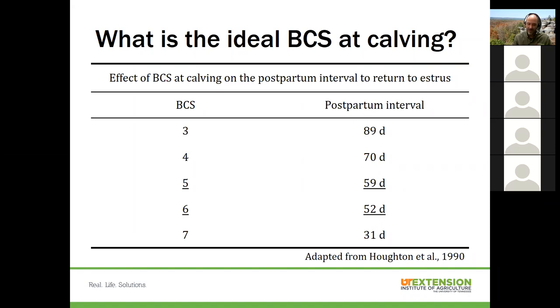So ideally we come in at that 5 and 6, which puts us on schedule to have a calf every year. If you start pulling down into 4 or body condition score 3, that's kind of a hard winter where we didn't get all the right nutrients, and you're talking about 90 days after, that's 3 months. So in roughly 3 years, you've lost a calf. A lot of us have cows that are anywhere between 7 and 10 years old. You've lost 2 calves.